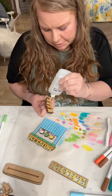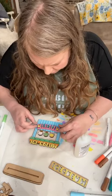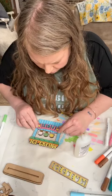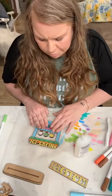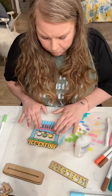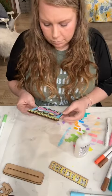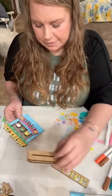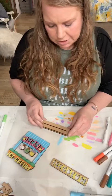All right, let's glue this. And it goes right onto the front. Oh, there's no lines on the blue. I just kind of made them. I made them up. And then my green little ice cream cone that I broke off is good. All right, now we need to do our stand. Let's do our stand.